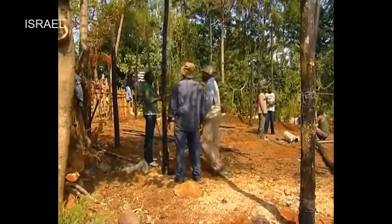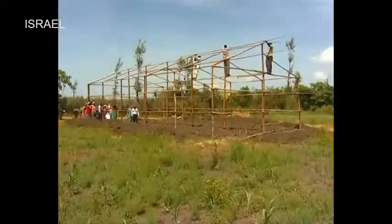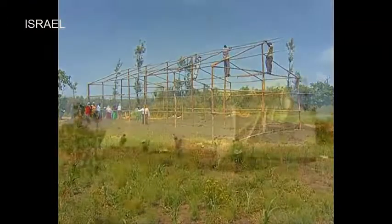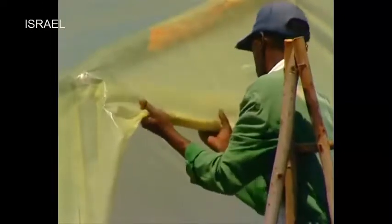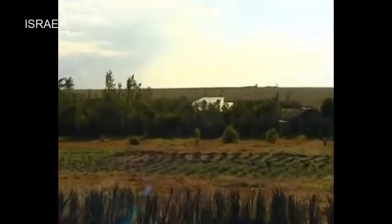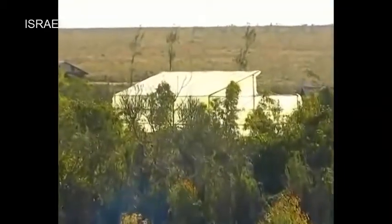Greenhouse construction is in two stages. The first stage involves setting up the structure, while the other stage involves green cover and net installation. Now, to construct a low-cost greenhouse, Mr. Kiganiri will take us through.